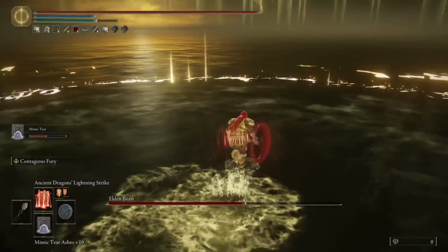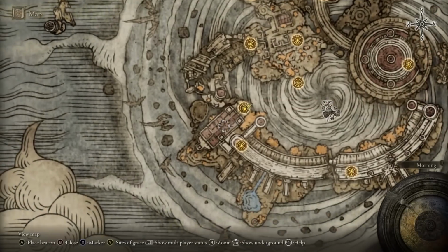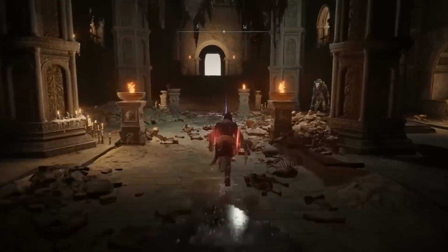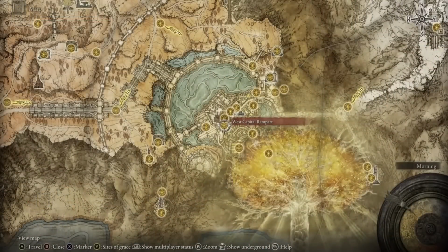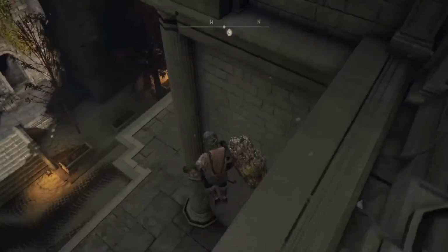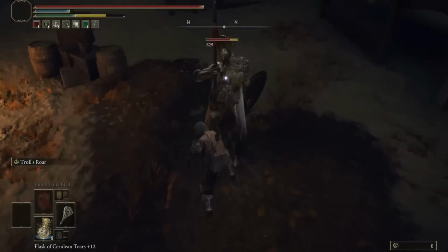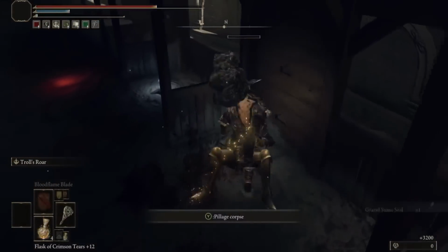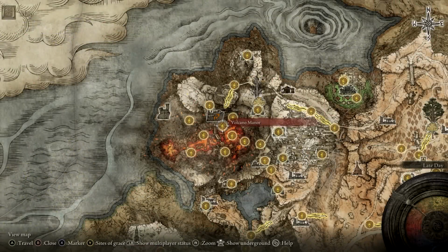First up, of course, is the incantation, Ancient Dragon's Lightning Strike. You get this from a prayer book that can be found by the Tempest-facing balcony side of Grace in Farum Azula on a corpse in the room immediately southwest of the Grace. As for the seal, you have to go to the West Capital Rampart side of Grace in Leyndell, head north, and then jump off the balcony beside you to get down to ground level, at which point you'll see a couple of knights in front of you, and when you kill the one wielding the spear, he will drop this item for you.